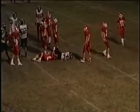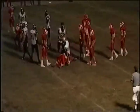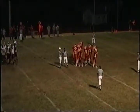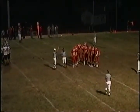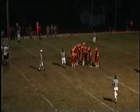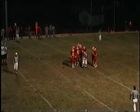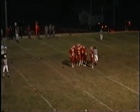The ball carrier. Tackle made by number 5, Tyler Duncan. Football advanced to about the 24-yard line. Gain of 5 on the play, second down 5.